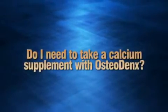One question that is often asked is, do I need to take a calcium supplement with Osteo Denx? There's no calcium in it. In other words, this is a potentiator, a modulator, an effector. What it does is it takes the available mineral calcium that's in your system and allows it to be transformed into a compound that can then be reapplied to the bone. Once you take Osteo Denx and create a proper bone mass, you require that bone mass to be filled in properly with calcium. So you require calcium supplementation together with Osteo Denx to augment bone health.